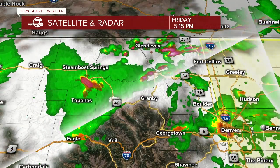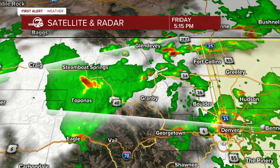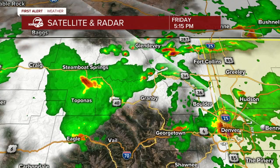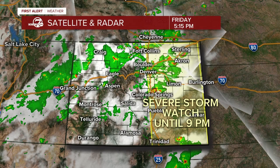We had a severe thunderstorm warning in Eagle County that just expired about 5 minutes ago. Scattered storms all the way up towards Steamboat Springs. So there's still enough energy coming off of the mountains and across the plains. We have a chance for these severe storms for the next several hours. The watch continues on the eastern plains till 9 o'clock. Later tonight, conditions should quiet down.